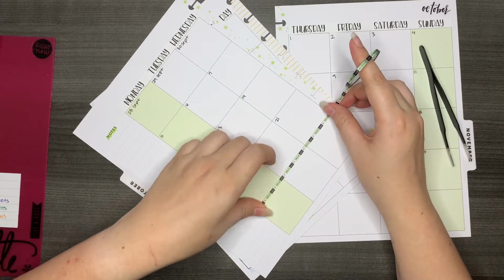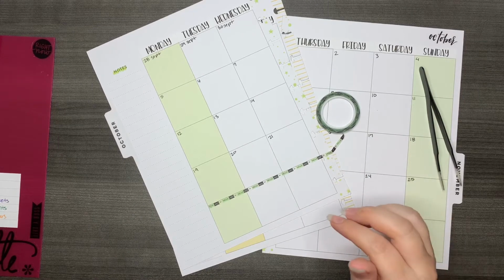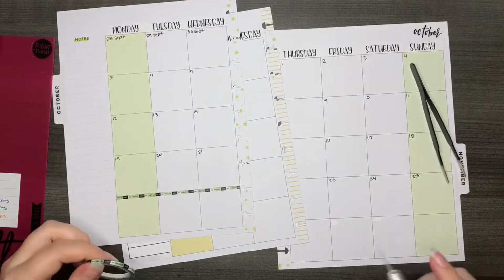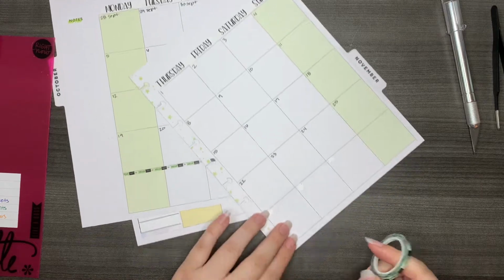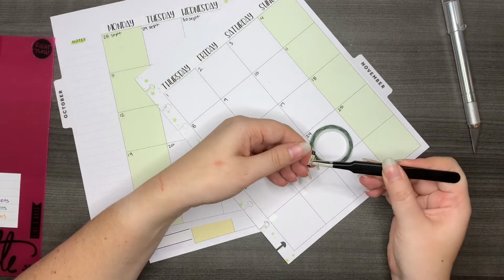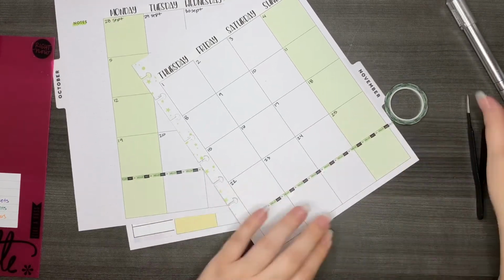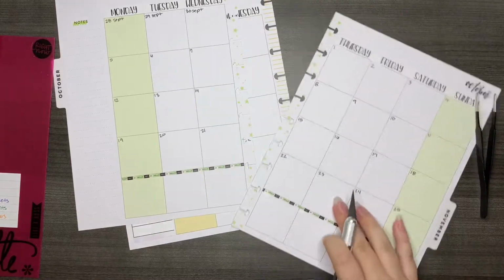And then where's my X-Acto blade? Where are you? There you are. Okay. And then this one. And then I had actually started to date it, and then I realized that the class ends before that, so I'm not going to worry about going through and redating it just yet. It's not that important to me because I'm not going to be in that week at all. So do that, go there.